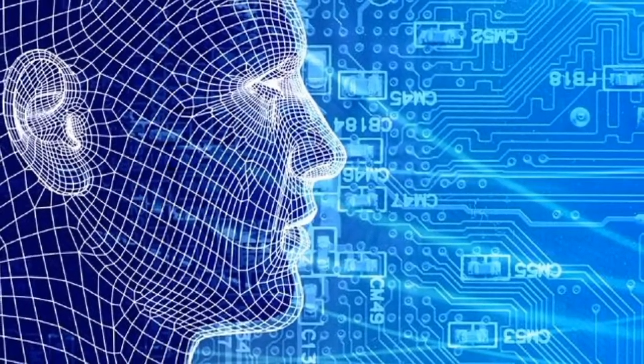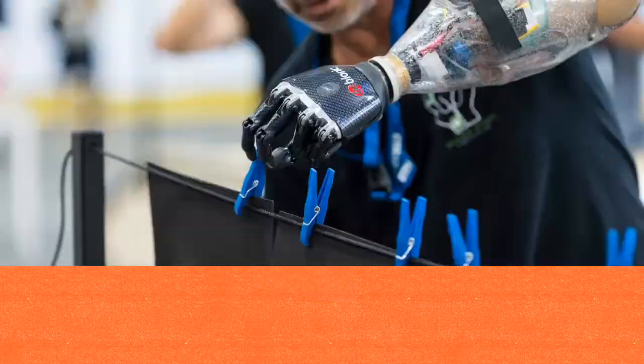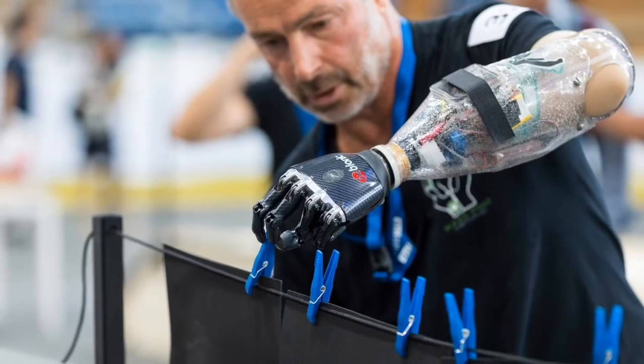Imagine a world where the handicapped, amputated, and paralyzed could one day regain motor functions. As it turns out, this futuristic idea is closer than you think. So what could possibly be used to make this miracle happen? Well, the answer is brain-controlled prosthetics.